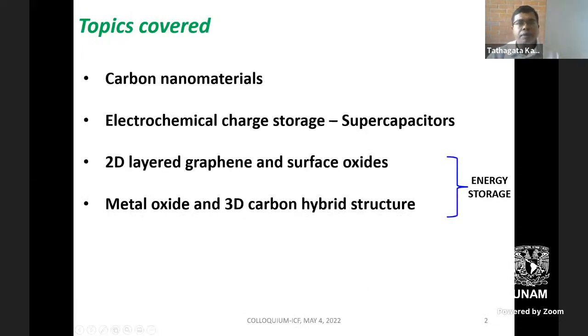The topics that will be covered today are the different carbon nanomaterials and how we store charge electrochemically. We'll have an idea of supercapacitors, and we will be talking about two different kinds of materials: one is two-dimensional graphene and the role of surface oxides towards energy storage, and the other is a three-dimensional carbon and metal oxide hybrid structure towards energy storage.